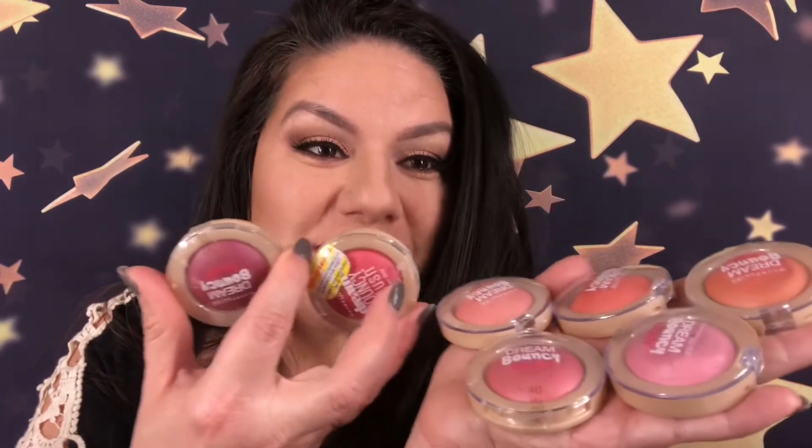I am doing a blush video for you guys. I got all of these shades. Look at this, I got so many blushes here. These are by Maybelline. They're called Dream Bouncy blushes. I absolutely love cream blushes.